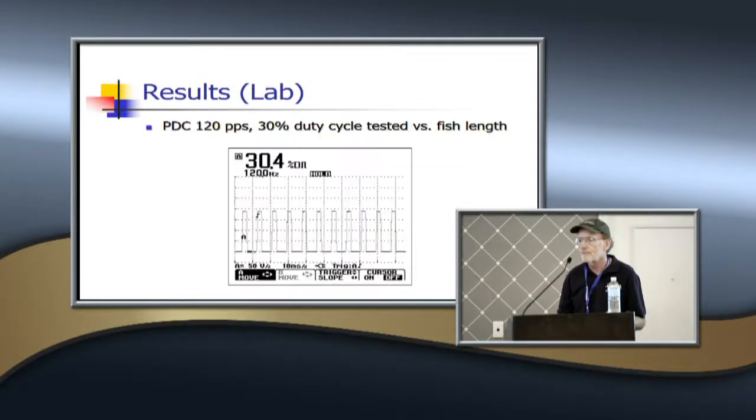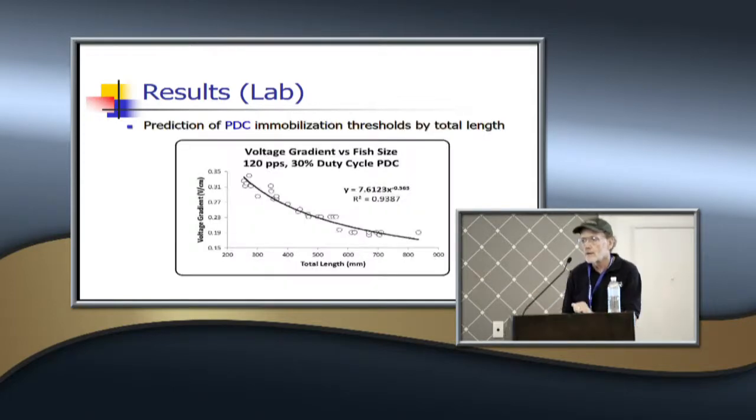Okay, that's that. Then what we did was take a 120 pulse per second, 30% duty cycle, and tested it against fish length, just to be able to derive a prediction equation of mobilization. So here's the deal. On the x-axis is fish length, total length, and on the y-axis is voltage gradient, and those are thresholds plotted. You see larger fish need less voltage gradient to get a mobilization response. We fit a curve, so we can predict what the mobilization threshold is given fish size.